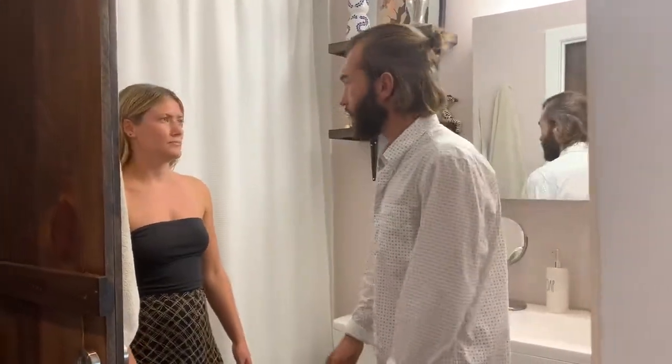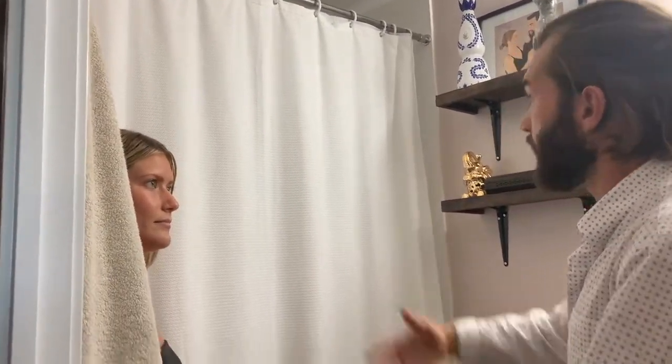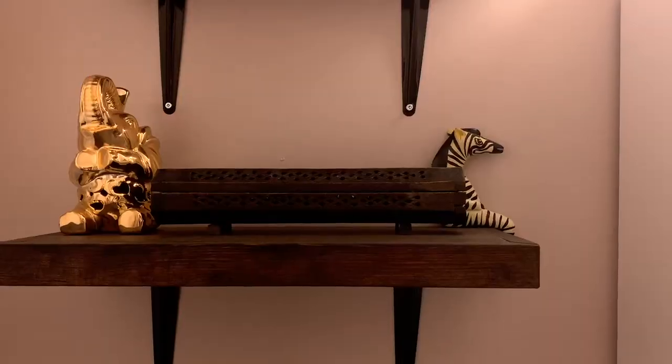The next project is to replace the shower curtain with a sliding door, which should hopefully open it up, make it a little bit brighter. It was quite a fun renovation. Surprisingly easy. Just 3 days.